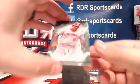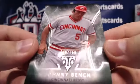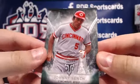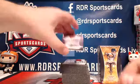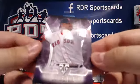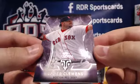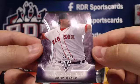All right. Our first parallel is Johnny Bench for the Cincinnati Reds. Johnny Bench, it's numbered 8 out of 250. Next up, Roger Clemens for the Boston Red Sox, parallel, number 124 out of 354. Well, hello there, Mr. Clemens.